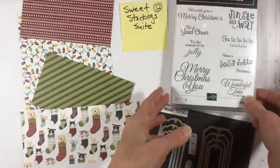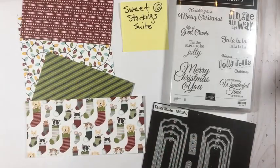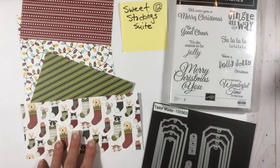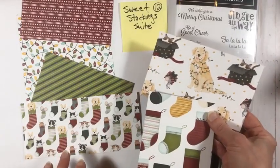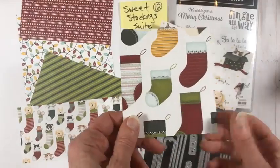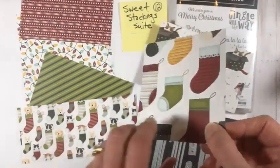So what I'm featuring today is the Sweet Stockings Designer Series paper. Now, the November Simple Sweet Stampers tutorial bundle featured this suite, and there was a stamp set that went with it as well, but I just got the Designer Series paper. And between the 2 projects that I'm making, I'm going to be using 5 out of the 6 patterns. So this is the only one I'm not using. It's actually one of my favorites, but it just didn't really go with the design.